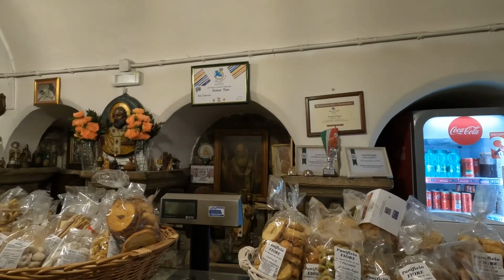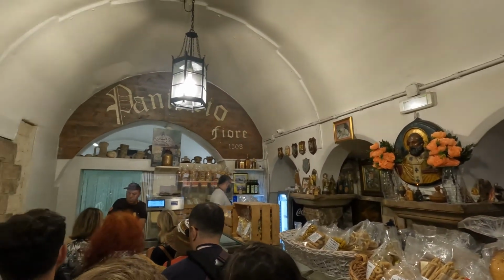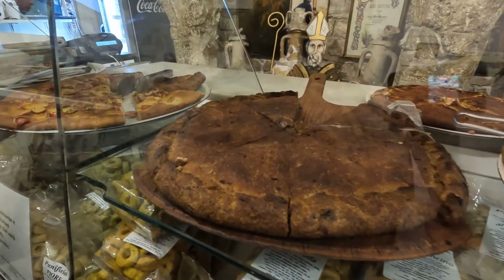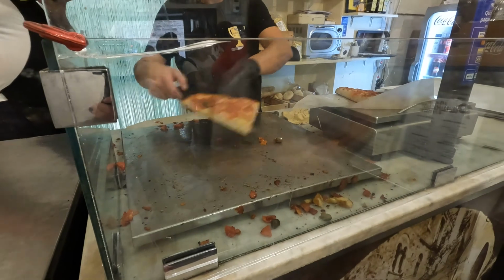Ta-da! Panificio Fiore is over 100 years old. The third generation of sons are working in there. The family is Fiore. But the shop itself is actually a deconsecrated 13th century Byzantine church, now just serving up the best focaccia in town. They only have one type of focaccia and then a bunch of other little pizzas, but this one is just tomato, olive oil, oregano, and a few green olives. There's only one that you can choose from. They cut it, they weigh it, and then they send you on your way. Enough yapping. Let's get stuck in.